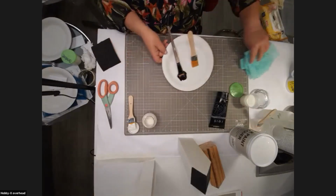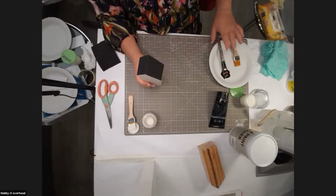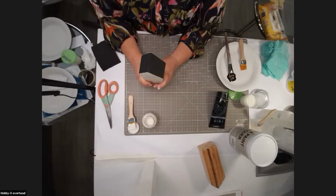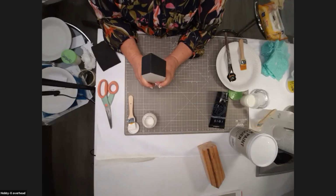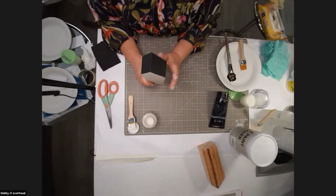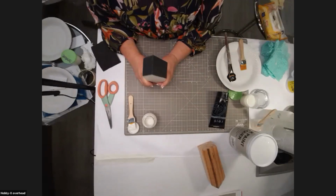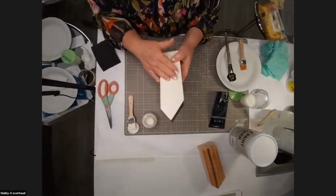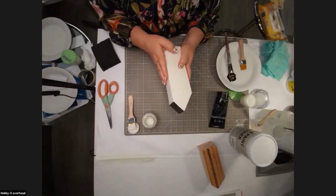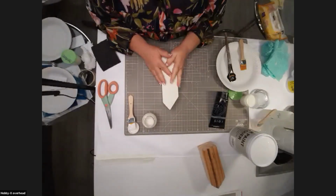Okay, and drying time on the sealant is, if you put it outside in the sun, 15 minutes. If there's no sun like today, put it somewhere where there's a light breeze going over it, and it will dry in, say, half an hour or so. Okay, so here we've got house number one, all painted and sealed. And now we're going to do stencils.